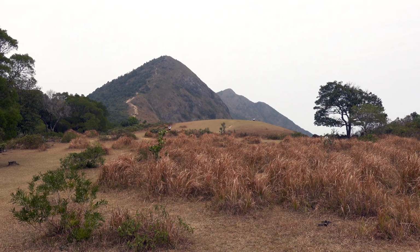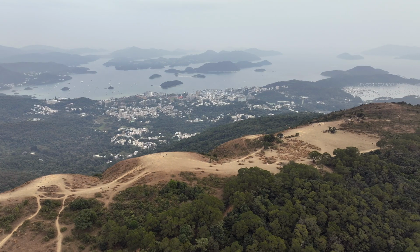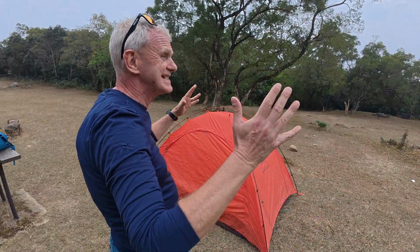Just over there, about 100 meters or so, is the Nong Ping flat area with Pyramid Hill and Ma On Shan behind that. Absolutely stunning scenery and beautiful views over Sai Kung. Here, we don't have quite the same expanse of openness, but it's still pretty good and fantastic for camping.